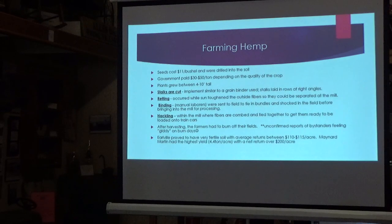And then the manual labor came in, and that was the binding of the stalks. People were sent to the field to tie the bundles and shock them in the field before bringing them to the mill for processing. And hackling is what many of the workers did there. Again, Laverne tells us about that job, and so did Dolores Kaminke. She says, I don't remember what it was called, but I know we combed the fibers. And that was called hackling. It's done within the mill where the fibers are combed and tied together to get them ready to be loaded onto the train cars.